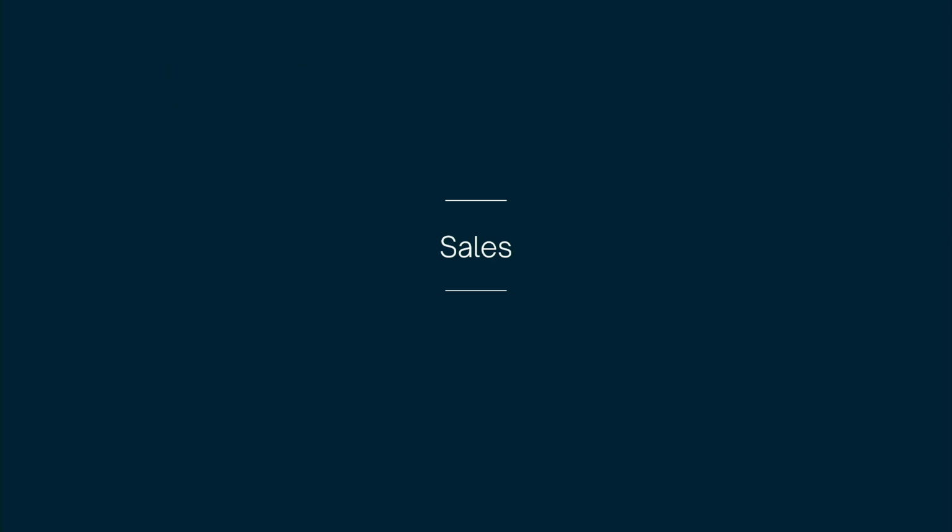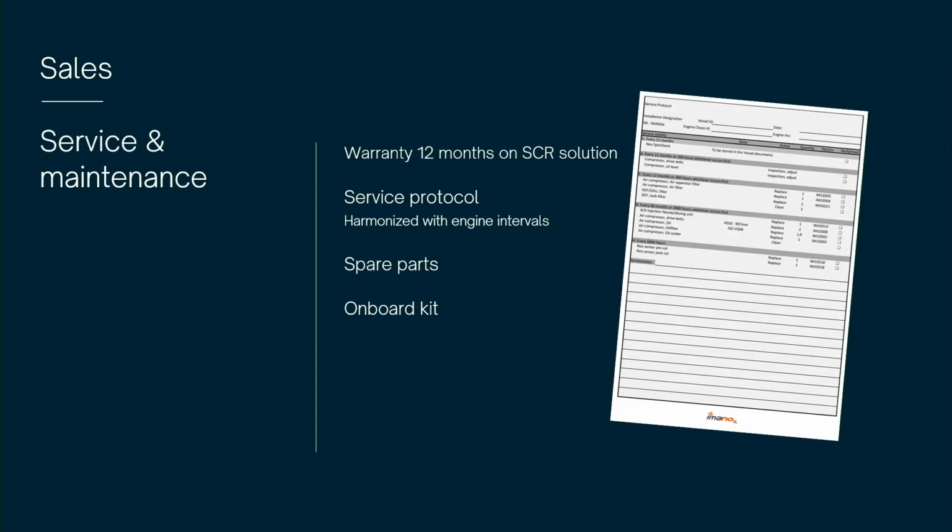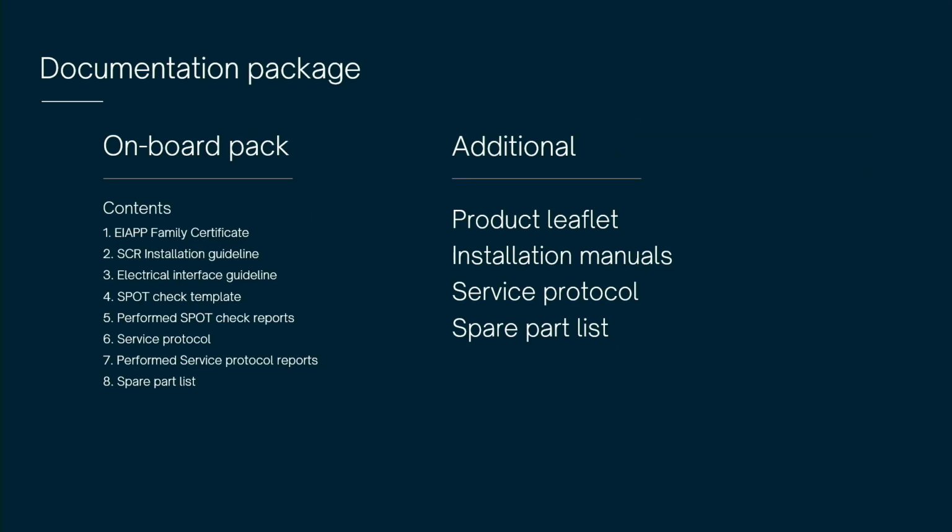And then when it comes to the sales and how do you reach us? For sure, it's a part of Öckeröborgen, and today we're standing in booth C50, where we present Imanox, and we are ready to take questions directly today. We are able, if you are interested, to support you with a lot of documents. We have a lot of product leaflets, the installation manuals, everything is up and running.